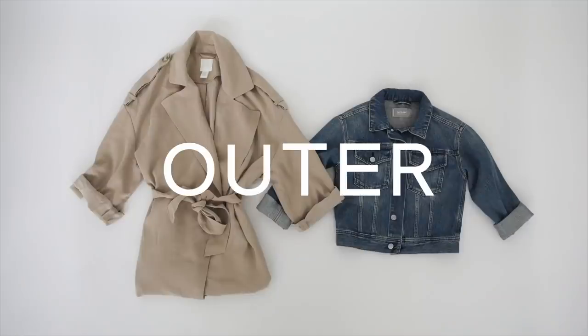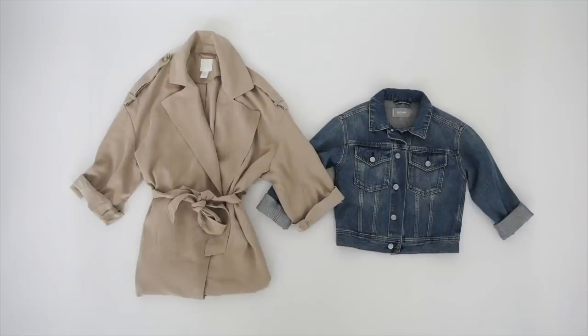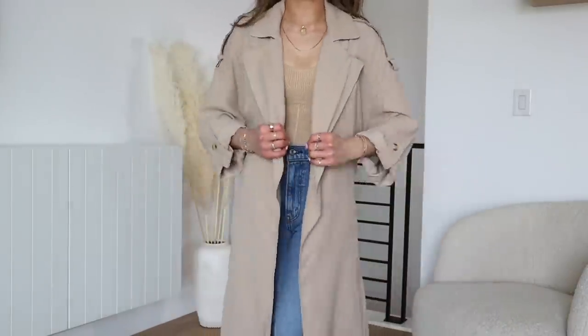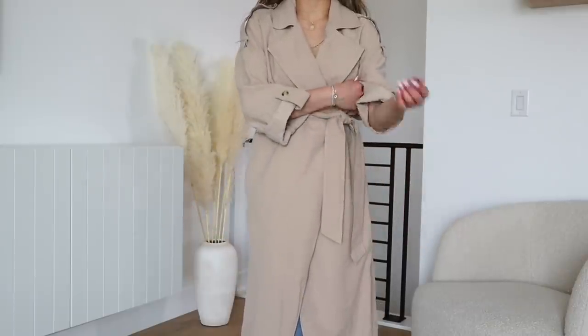Now let's move on to outerwear. For this season, I'm going with just classic pieces. I went with a long flowy trench for item number nine. This one is just the typical flowy trench.